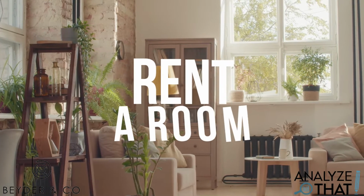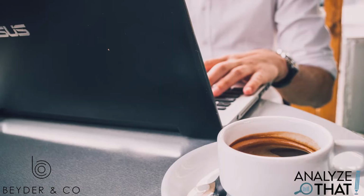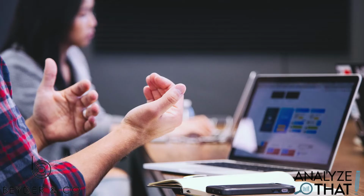Number 1, rent out an additional room or your garage. You see, living space is very difficult to come by, and single young professionals, college students, and retired individuals are tired of dealing with the crazy rental market, and they're ready to rent the property from you. On the other side of things, you will be sacrificing the privacy of living in your own home.